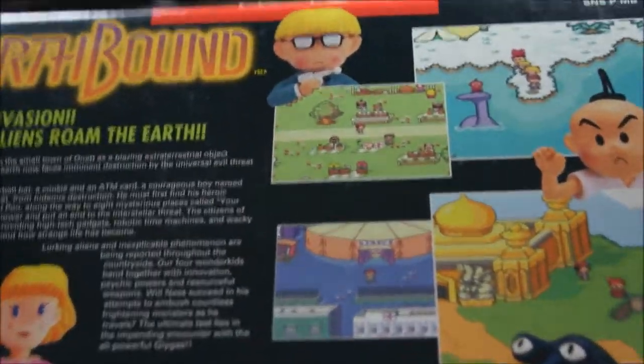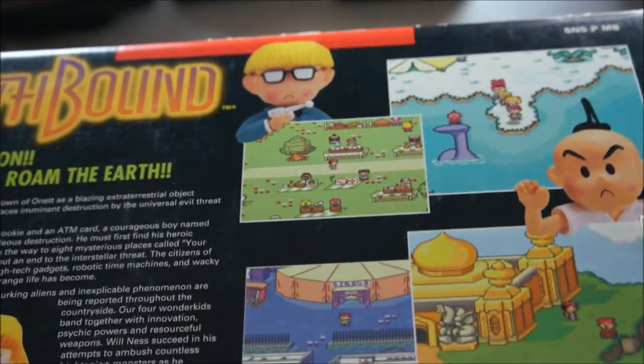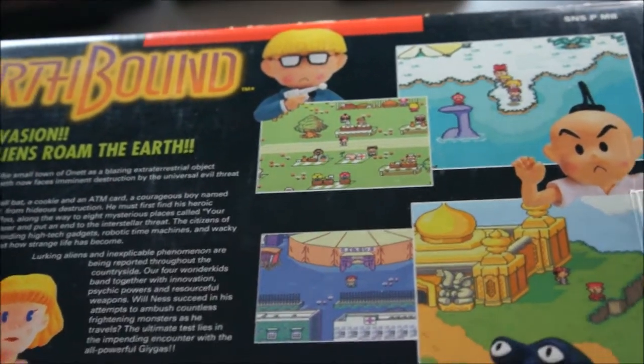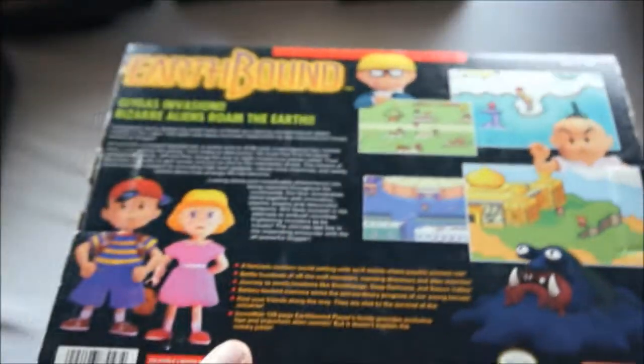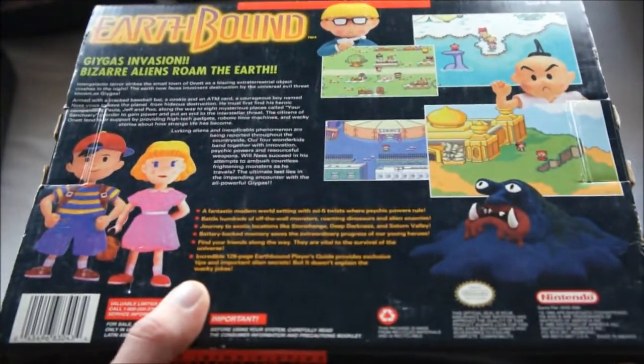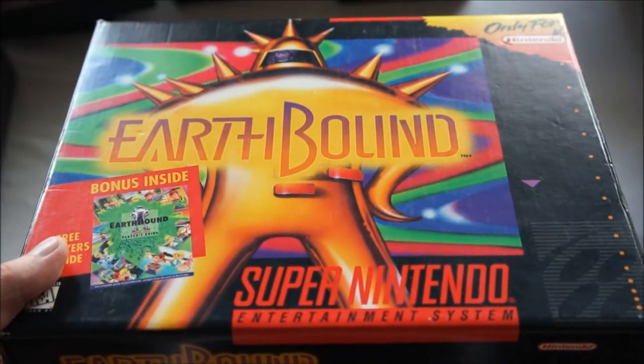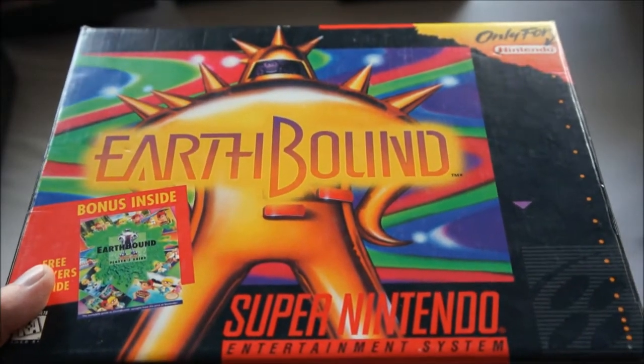I'm personally not a big fan of the game itself. As a collector I'm a big fan of it, but as a gamer I kind of prefer other types of RPGs. But this is a highlight in everyone's collection. Since this is my second copy, this one will be up for trade or for sale. And yeah, I'm just really happy to find this one again.